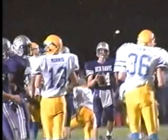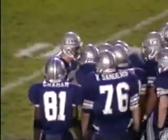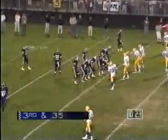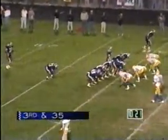3rd down and 35. Well, for both of these defenses, this is a passing situation. Yeah, I would say they're going to try to pass it. And again, a draw wouldn't be a bad call either, but you see both of these defenses playing well.